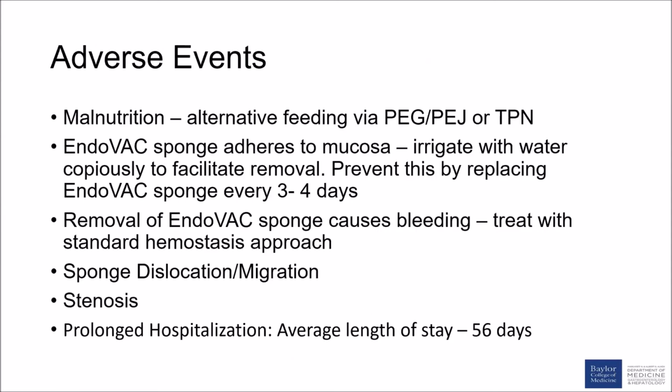Dr. Osman, we have a question. Sure, yes. Do you introduce the Ryle tube beside the scope, or through at first, or do you advance the scope first? How do you introduce the sponge with the Ryle tube?